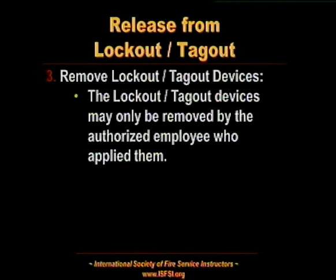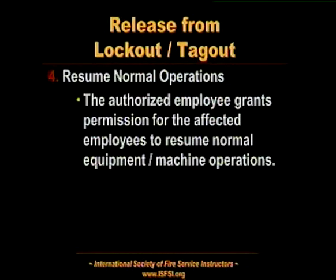Remove the lockout tagout devices. The lockout tagout devices may only be removed by the authorized employee who applied them. Resume normal operations. The authorized employee grants permission for the affected employees to resume normal equipment and machine operations.